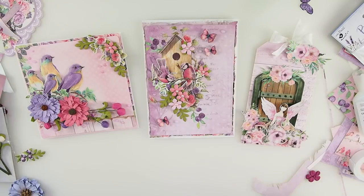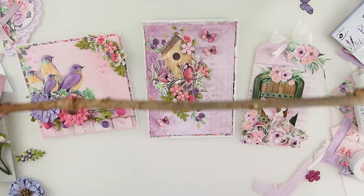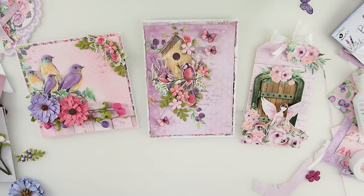Oh, there is a stick. We will be doing things from sticks. Start collecting sticks, guys, because I'll be doing Christmas projects with sticks. No, Hannah, put it down, please. I don't need them right now.